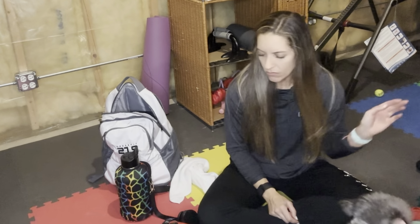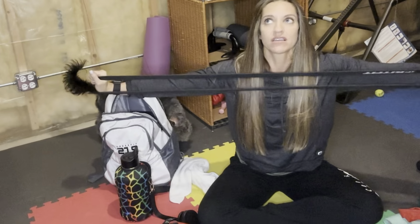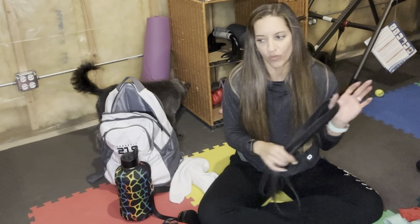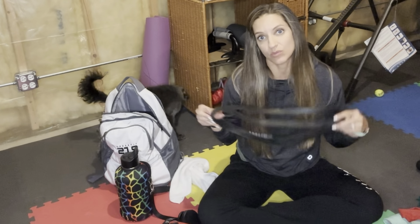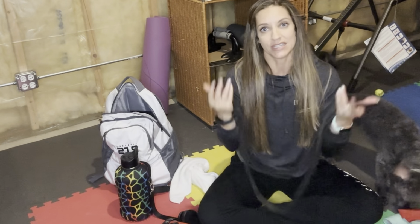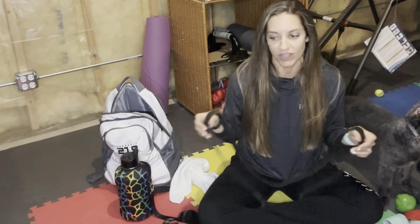This one is definitely thicker, higher resistance. Again, they come in different colors for different resistance levels. And these are more for a couple different reasons. A lot of people will use these when they're working on getting their pull-ups. You loop it over the bar, you put your foot in it, and it gives you a little bit of assist out of the hole, so you can learn the proper pull-up form, and it gives you a little lift until you have that muscle strength built up.